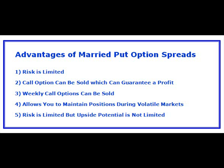And the married puts allow you to maintain your positions during volatile markets, and this is very important with the type of market we're having this year. Normally, if you just take a directional trade and you buy a stock or you buy an option, you can easily get stopped out of your position very quickly with the wide price swings that we have in the markets lately. So with the married put spread, you don't have that concern. You're not worried about getting stopped out. Your risk is defined before you even enter the trade. So this is a great strategy for volatile markets.